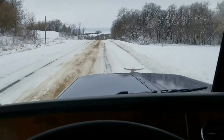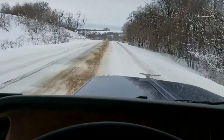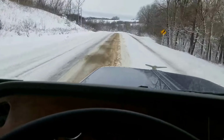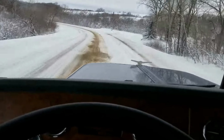Like I said, the roads are still covered. It's rough. And the wind's blowing, so it's actually still blowing snow back onto the road and causing a little bit of drifting action going on. And you hit the drift with the truck, and you start bouncing all over the place.